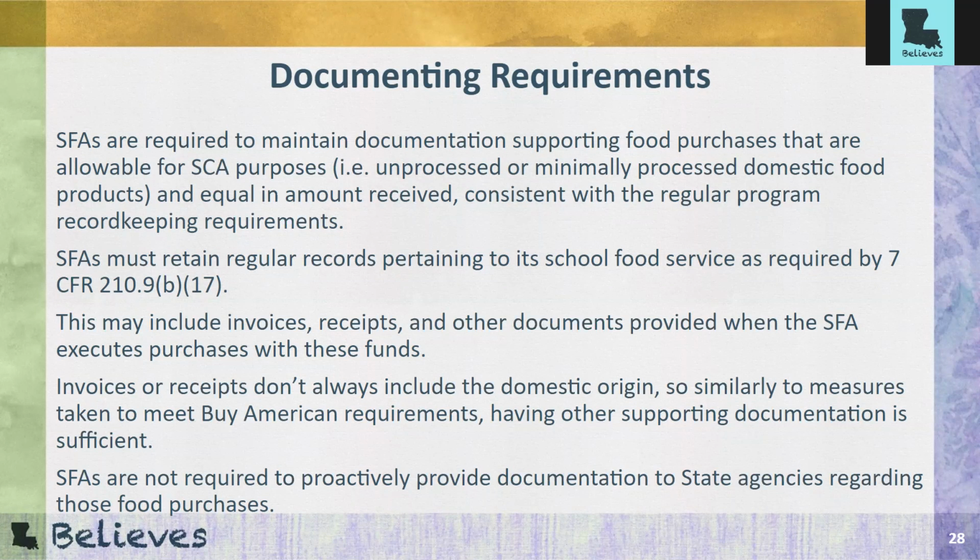We also know that invoices or receipts don't always include domestic origin. So just as you would with similar measures to meet the Buy American provision, you may need to have other supporting documentation to support the purchase of products, to guarantee that they are of domestic origin. This would be similar information to the country of origin as you would keep for other meat products or fruits and vegetables.